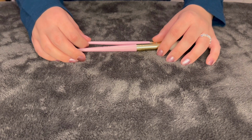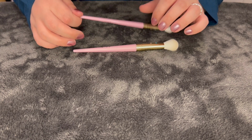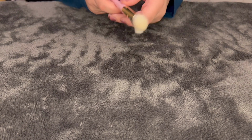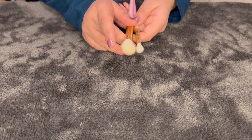Then we have these ones from, I'm not going to lie, I really can't read this. So I do apologize. But these are also newer brushes, and I do like them. So I'm going to go ahead and keep them.